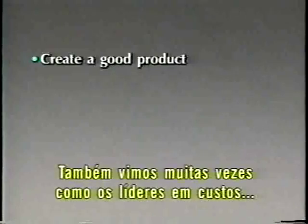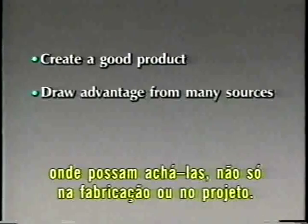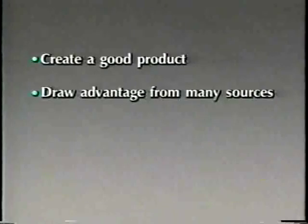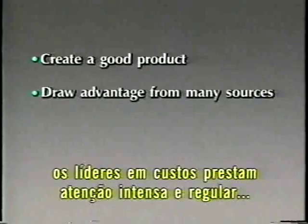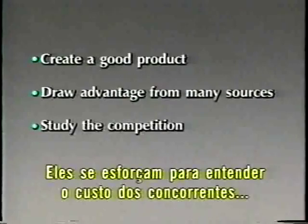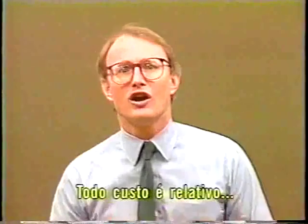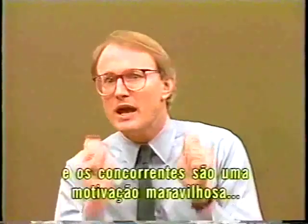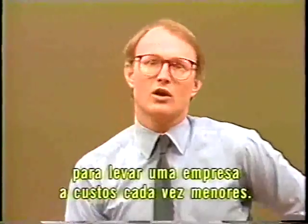We've also seen over and over how successful cost leaders draw their cost advantage from many sources throughout the business, wherever they can find it. It's not just in manufacturing. It's not just in design. As Chuck Knight has particularly emphasized, successful cost leaders pay intense and regular attention to their competitors' cost positions. They do the homework, the hard work necessary to understand their competitors' cost and use that as a focal point for understanding where they stand. All cost is relative. And competitors are a wonderful motivating device to drive an organization towards ever lower cost.